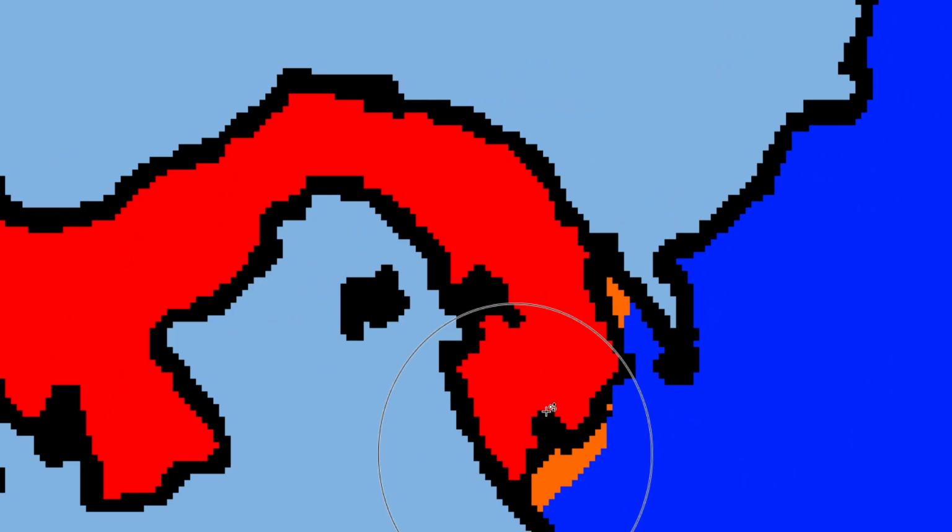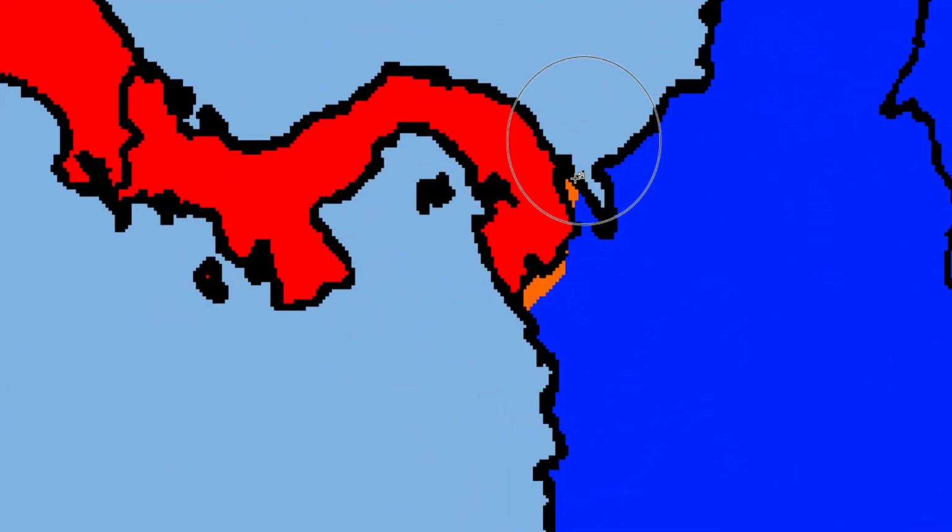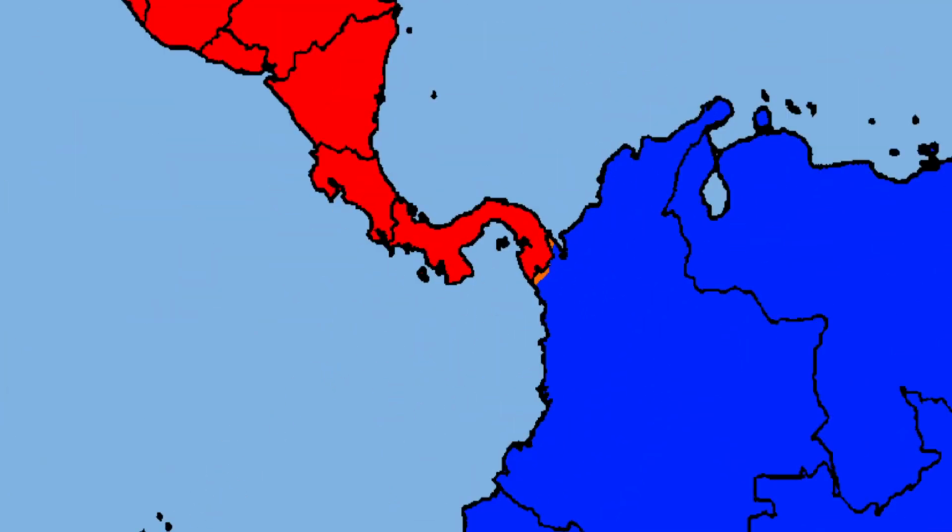I think it's the Darien Gap? I think that's the one. But yeah, it's a massive swamp right there in between North and South America.